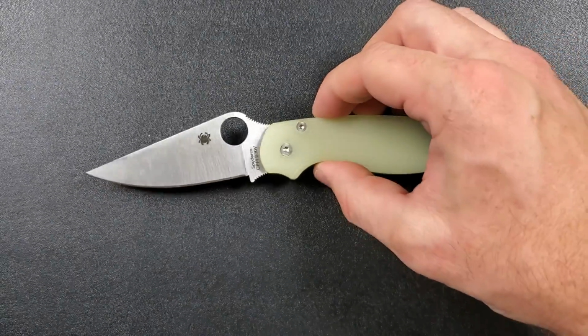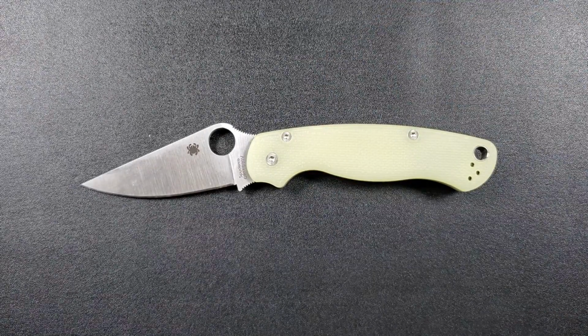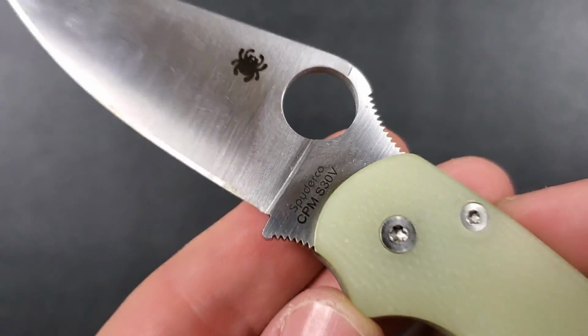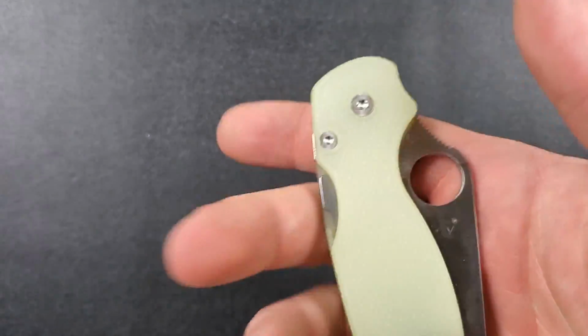The next knife, I'll admit, is not a knife that I like as much as the Para 3, but just given how long I've had it, I've actually carried it a little bit more. This is going to be number 4, the PM2. This PM2 is a standard. It's not a CPM M4 PM2. I know it's got the jade scales. This is a CPM S30V PM2, making it just a standard PM2.